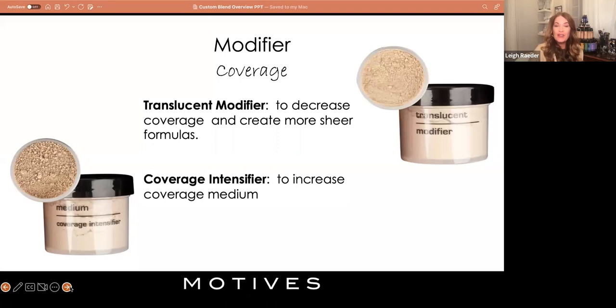So if they feel like they still want a little bit more than what their liquid's getting, or I use this a lot in my clients who just wear a powder. They just want something to put on quick that's going to really even out their skin tone and give them nice coverage without, again, looking too heavy on the skin.